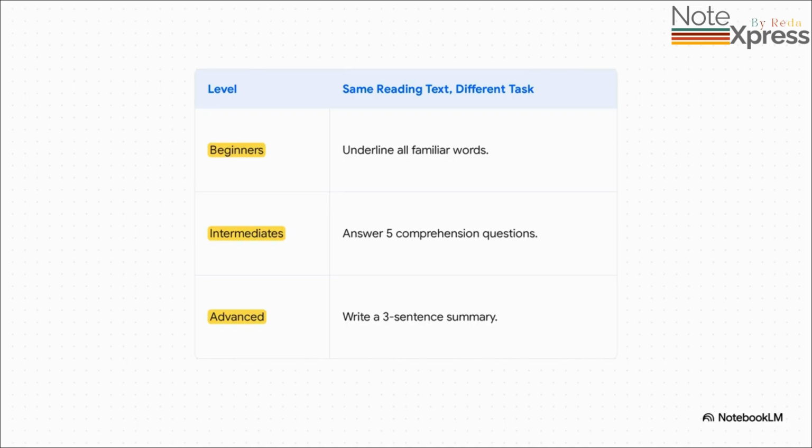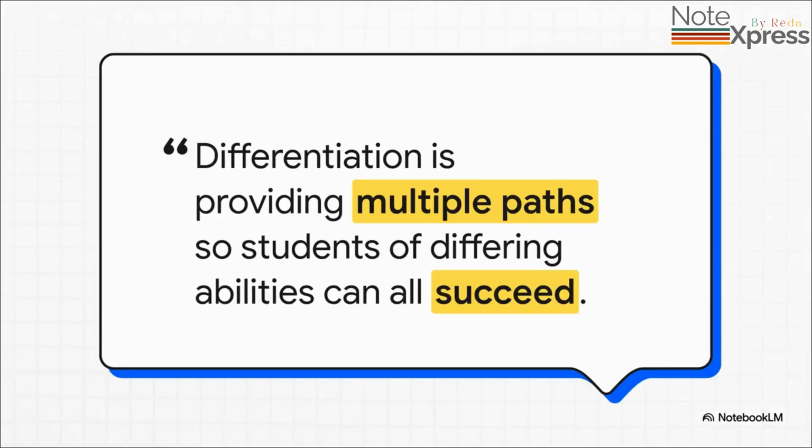Your intermediate students, they can answer 5 comprehension questions. And your advanced crew, they get the challenge of writing a quick 3-sentence summary. See? Same text, but 3 totally different, meaningful ways to engage with it. And this idea is backed by some serious research from Tomlinson, who's basically the guru of this stuff. The point isn't to give some kids easier work, not at all. It's about giving every single student a real path to success, a way for them to feel challenged and capable.